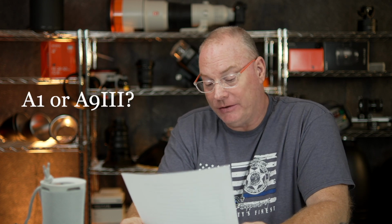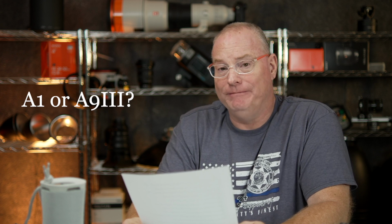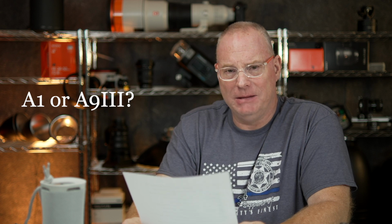But yeah. Here's a question. If you had to choose between the A1 and the A9 III, which one would you choose? It would be the A1, definitely, because it does all photography, not just a type of photography.